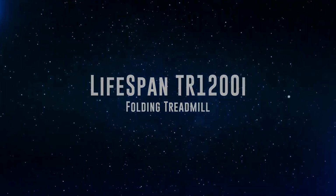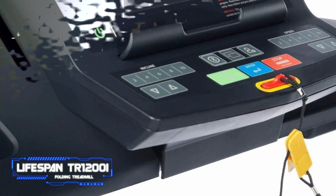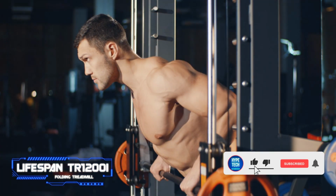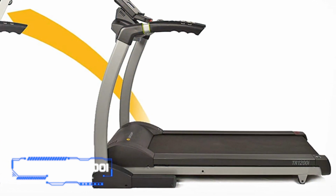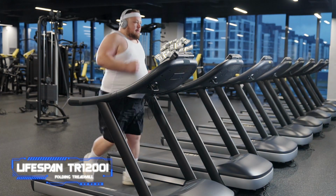Number 6. Lifespan TR1200i Folding Treadmill. Thumbs up. Folds up when not in use to save space. Uses multiple shock absorbers to provide safe cushioning for joints. Huge workout variety. Thumbs down. No chest strap or built-in fan included. Data tracking service requires a subscription. A lifetime membership is $69. Short on space.